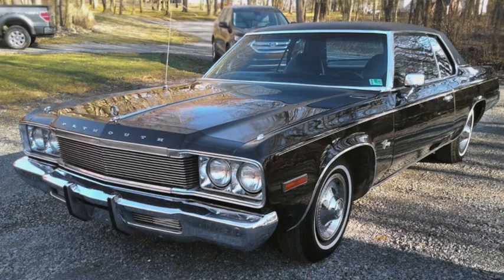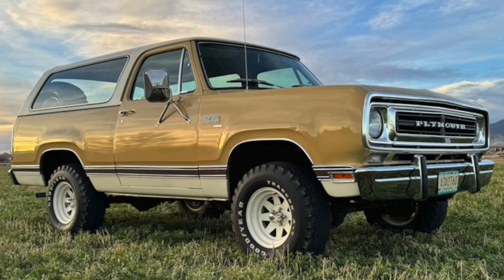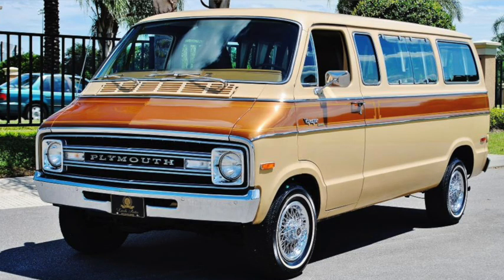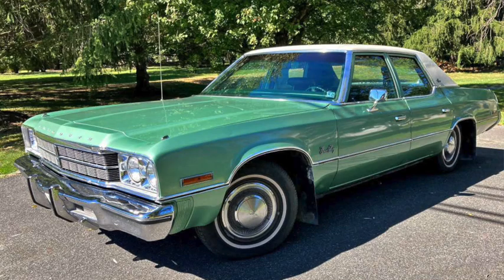The Fury would get a rushed refresh for 1974 to meet new safety regulations, and the Barracuda was simply killed off. The Cricket became a variation of the Mitsubishi Galant and withdrew to the Canadian market. And Plymouth once again entered the light truck market with the Trail Duster SUV and Voyager van. The restyled midsize cars for 1975 would take over the Fury name, and the big cars became the Grand Fury.